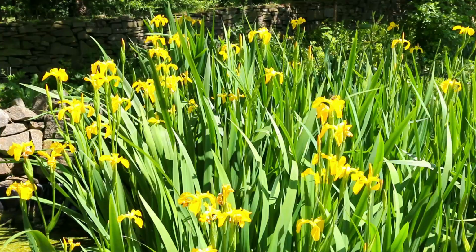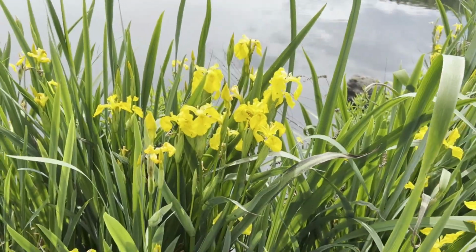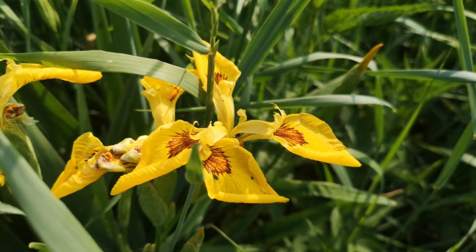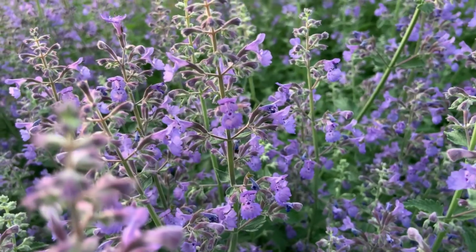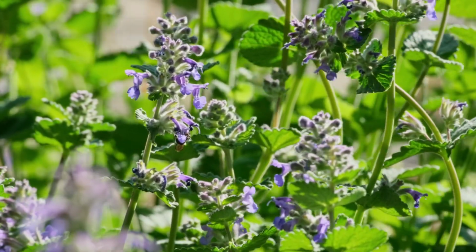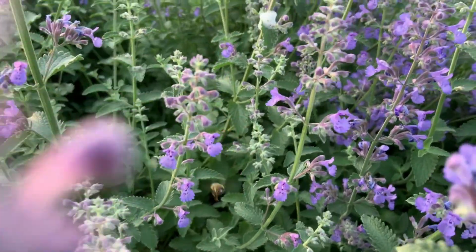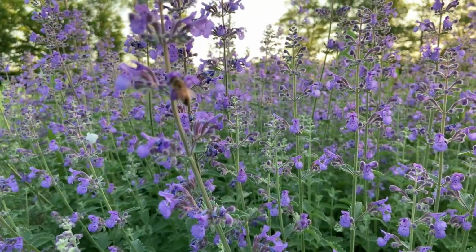Yellow flag iris grows up to 4 feet tall and has bright yellow flowers. It's perfect for wet areas like marshy bogs and riverbanks, but needs regular pruning to prevent it from becoming invasive. Catmint is an herbaceous perennial that grows up to 3 feet tall. With purple blooms that resemble lavender, it's drought-tolerant, deer-resistant, and a favorite among cats. Plus, it repels pests like aphids and mosquitoes.